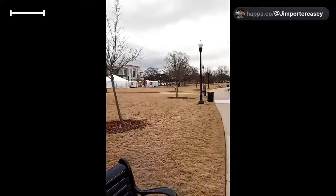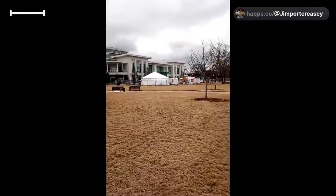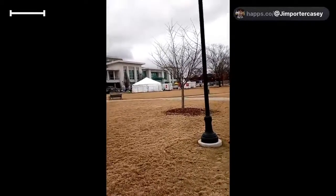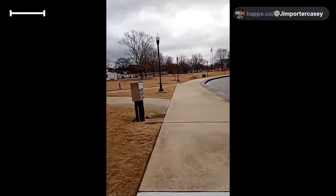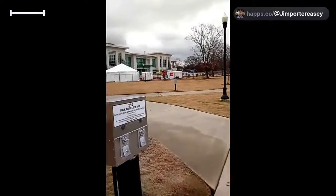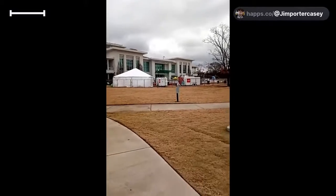Big Spring is kind of quiet on Friday afternoon. As I said, we actually had a little bit of rain, which was kind of unexpected. And of course, you can see the clouds, rain moving in the air. So, take a look over here.